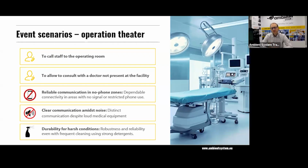The device after the surgery needs to be cleaned. That's why the devices for such places need to be equipped with a special form of the layout at the front that supports the usage of the very harsh chemical agents that are used in this kind of environment.